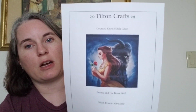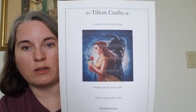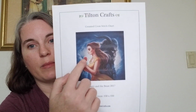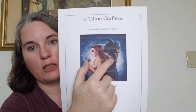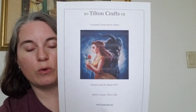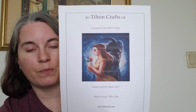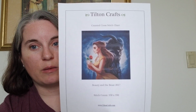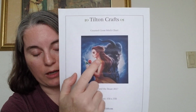And then for Professor Snape, I chose, which is what Ravenclaw will be stitching on for Professor Snape, Beauty and the Beast 2017, because I'm saying this is Lily and that's Snape. Not many people liked him, but she saw through to who he really was, and she was friends with him until he became a Death Eater. So I'm going to work on Beauty and the Beast.